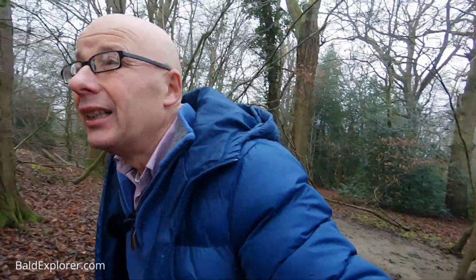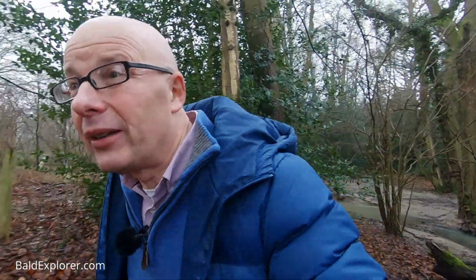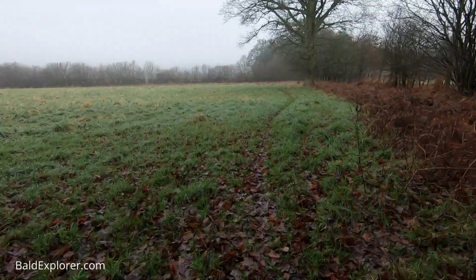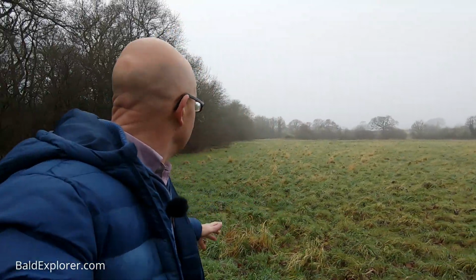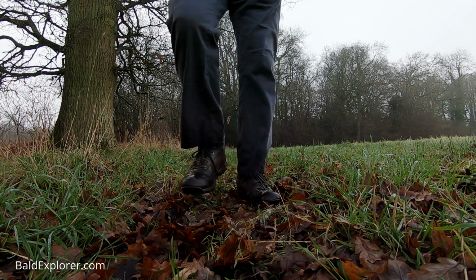Right, and now a dead end. Oh, wait a minute, here's the path. Here we go, look. So this has taken me out into a field. This is better. Sometimes when you're looking for stuff you can get put off very easily, as you saw then, by where is it, how do I get there, what is legitimate, what's not legitimate.